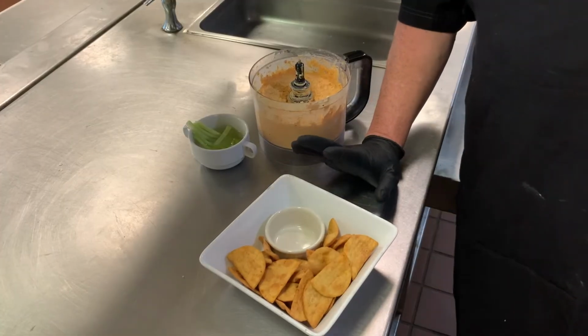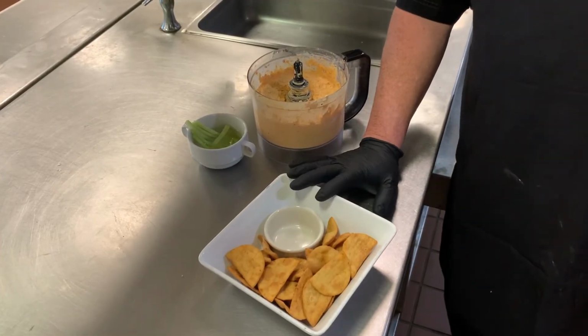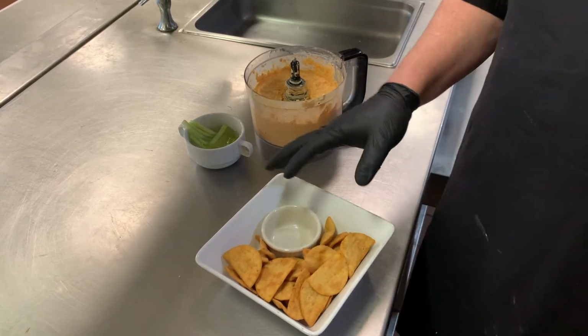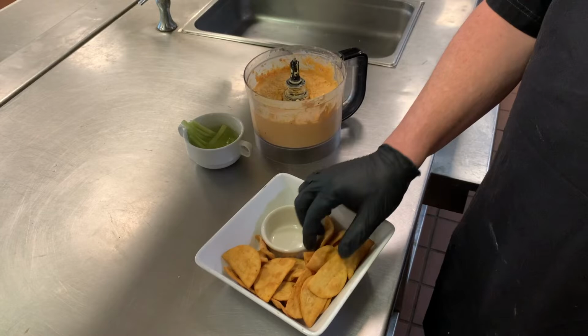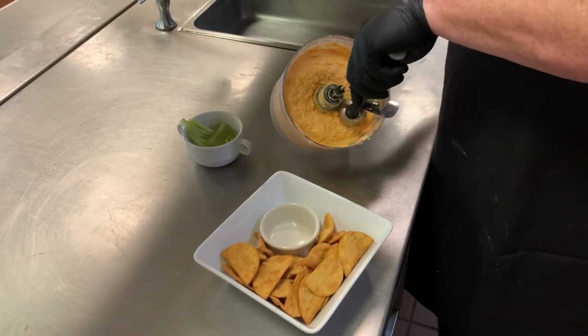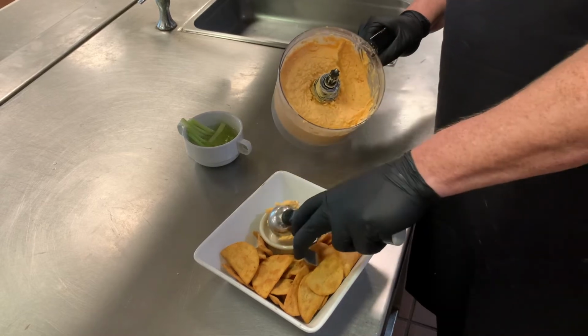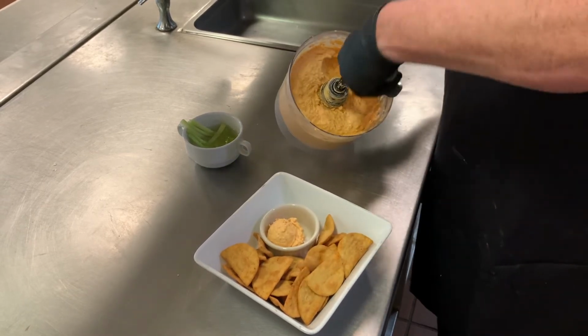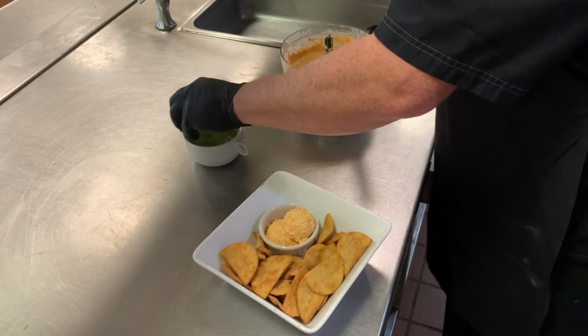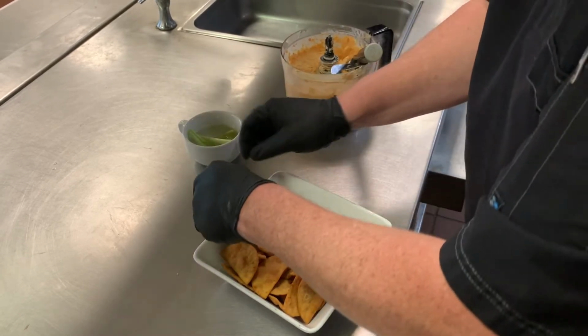Alright, so not only is this good for Christmas, Christmas Eve, New Year's, but also for a good football game. Pimento cheese, pita chips, tortilla chips would be great, celery, carrots, anything like that. So we're just going to put this in here. Garnish it up with some celery.